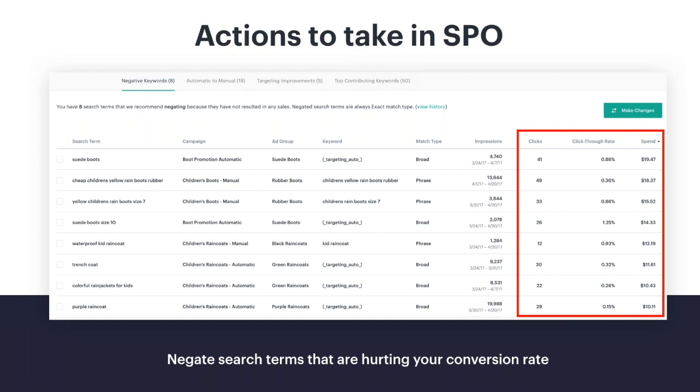But what we like to do is take a look at the time frame with which this has been pulling the information. So for that first example of suede boots, maybe it's not enough time to just say, okay, it's been going for 14 days or 2 weeks, and we should continue to run it for a bit more time to see if it will actually convert. You move a little bit further down and you see waterproof kid raincoat. That's been running for nearly a full month, yet it still has not contributed to sales, so we may shut that down.